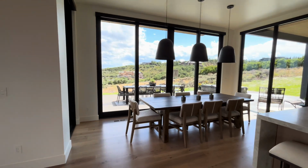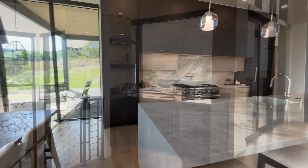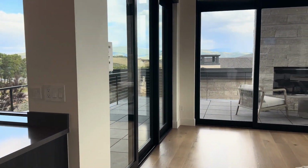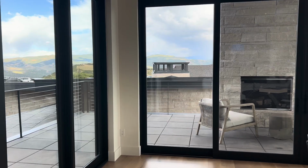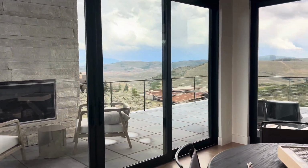Step into the kitchen with its sleek, modern design features, including top-of-the-line appliances. The outdoor entertaining area includes plenty of space that fosters connection and relaxation to cultivate many happy memories.